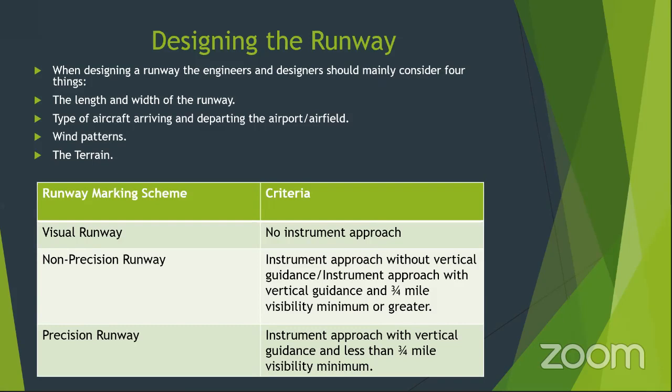All right, so when designing the runway, the engineers and designers should mainly consider four things: length and width of the runway, the type of aircraft arriving and departing, the airport or airfield, wind patterns, and also the terrain. So basically with each type of runway marking scheme, that's the type of approach that would be available at that airport. So as you see here on a visual runway, that's a visual approach.